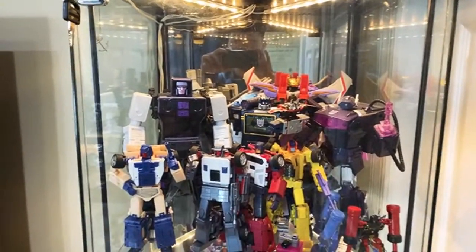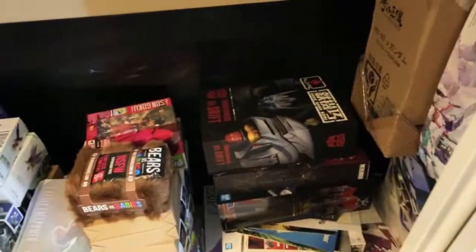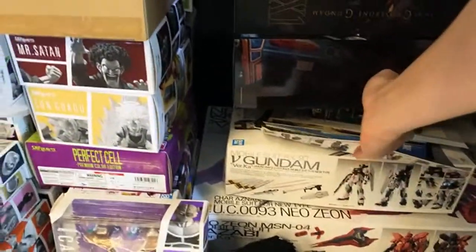Storage bins. Unboxing stream. I might have to. There's more stuff in here that's unopened. I got that GX Voltron. I got my Crossbones Metal Build Gundam. I have a couple Gundam kits down here. Actually, a lot of Gundam kits here.